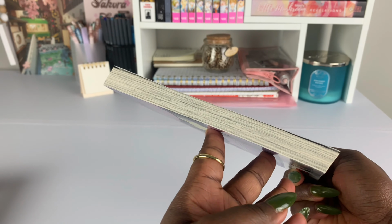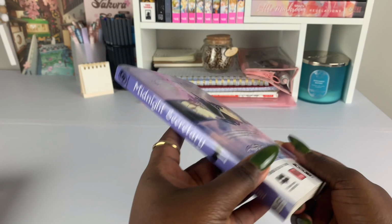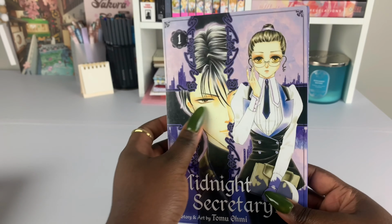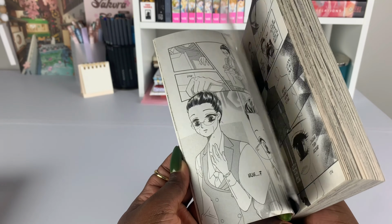Next, I have Midnight Secretary. This is a shoujo bit title, but it's actually a josei series. That's probably a bit confusing, but shoujo bit publishes titles for the josei demographic as well. Another really good example of that will be Nana. I read this series a long time ago and I really enjoyed it, so I would like to collect it. I think it's short with like 7 to 9 volumes, and I already have one. This section is series I'm already collecting, but yeah, I wanted to collect it.